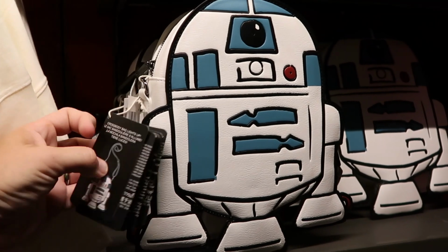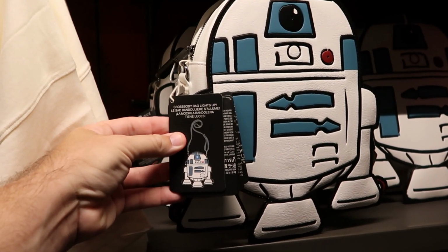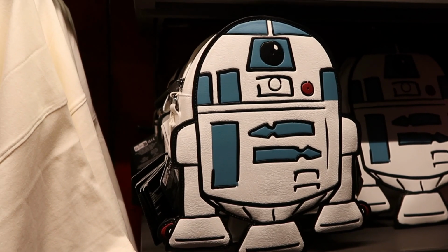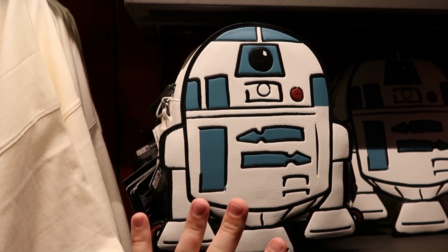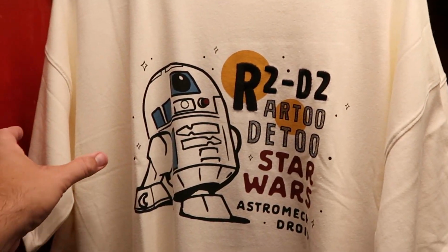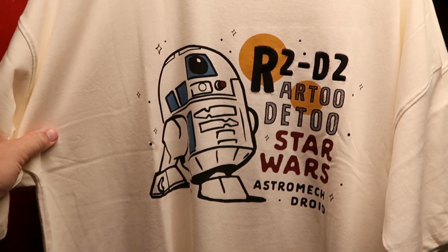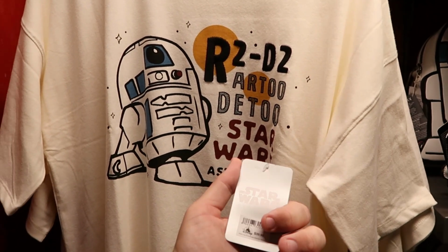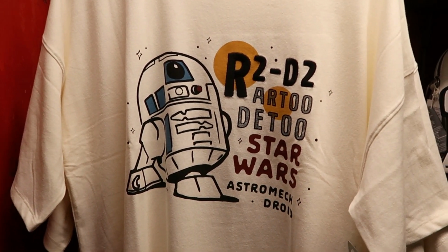These are actual Disney Park lounge fly. You can see here how it comes with the strap, and this bag lights up. Those are $75 a piece. The simulated leather, very nice quality. Here's an adult-sized t-shirt. You have the R2-D2 Star Wars Astromech droid, another soft material. Those are $40 a piece.